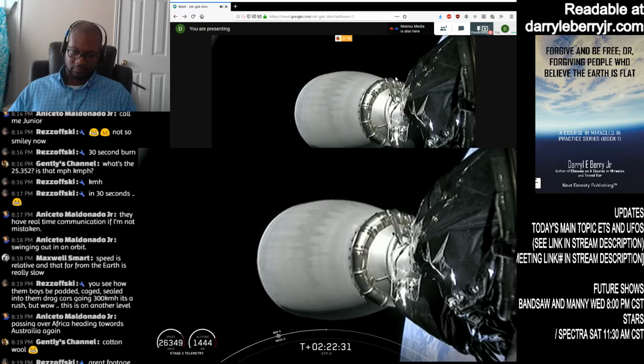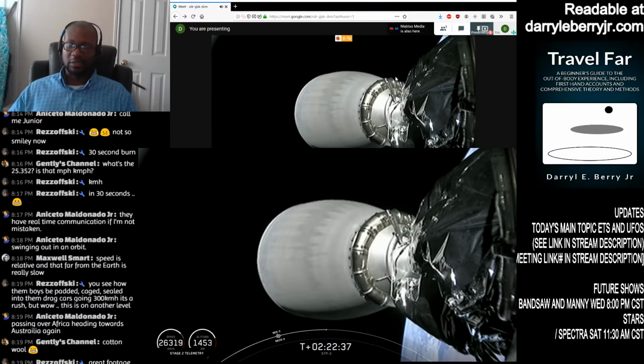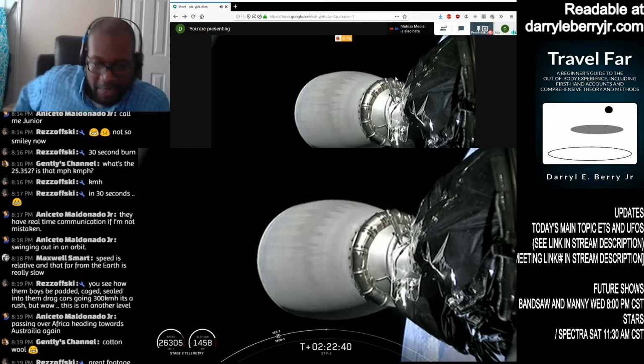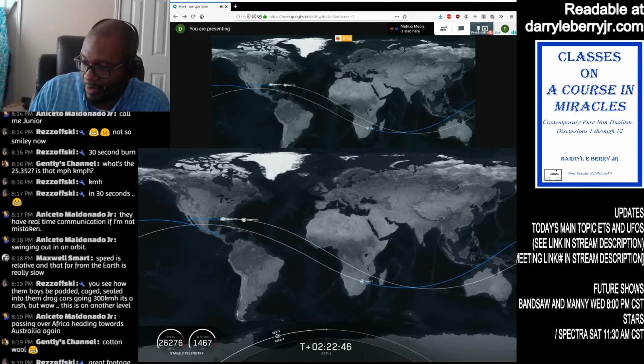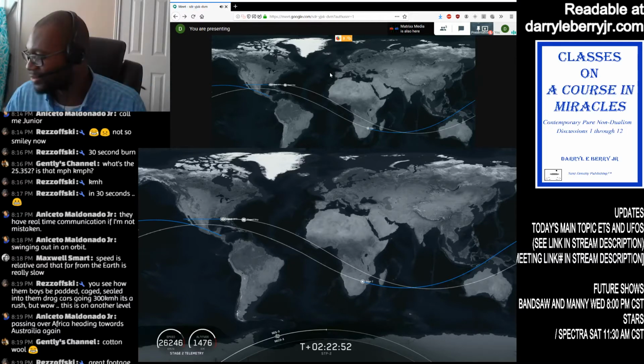So let's take a look at this for a second. This is almost like the view that SpaceX had with the Starman. Right now it's 1,460 kilometers up into the air. That's almost 1,500 kilometers up. That's almost 1,000 miles up and steadily climbing.